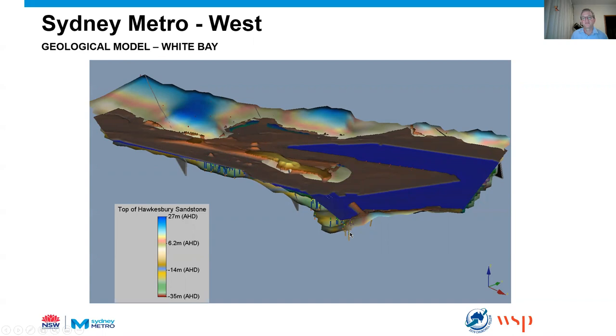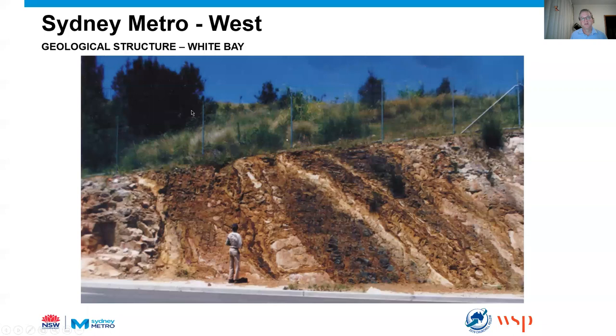If we look at the Great Sydney Dyke running through here, this is what it looks like in outcrop just to the north of Anzac Bridge: approximately 6 metres wide, a pretty significant dyke that cuts across Sydney. At the moment it's full of trees, so this picture was taken about 20 years ago, I think. I've approached the government agencies to preserve this outcrop and not destroy it, because it has significant historical value for geology as a whole.